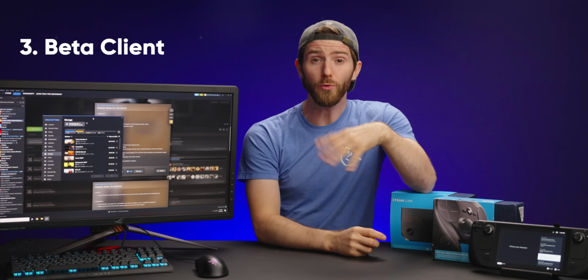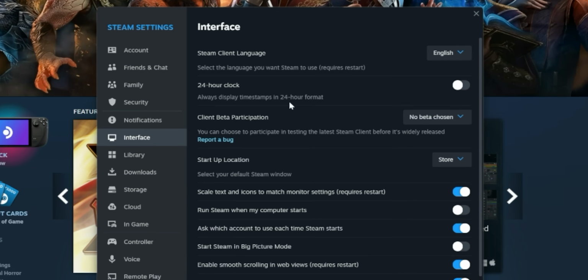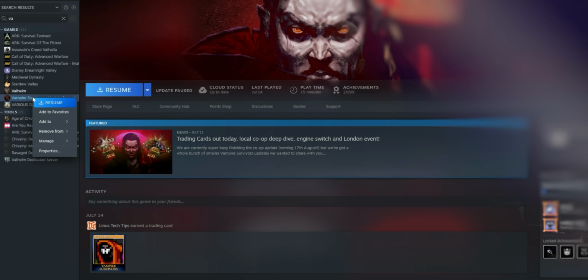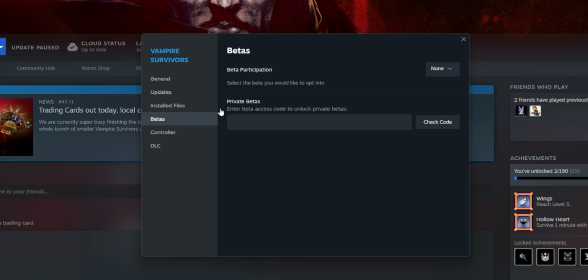Speaking of which, did you know how easy it is to test new features before they come out? Under Interface, just click Client Beta Participation, and you will immediately get access to upcoming versions of the Steam client. This is also available for individual games too, though developers don't always use this feature the same way.